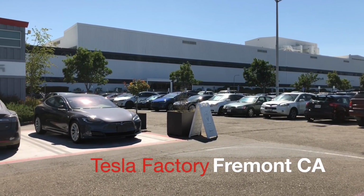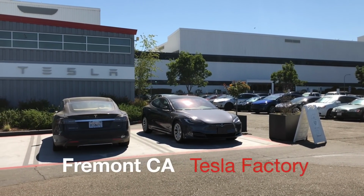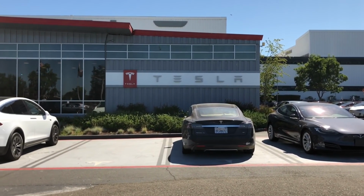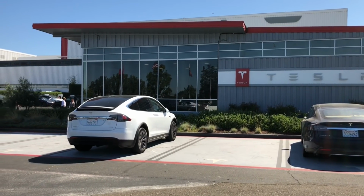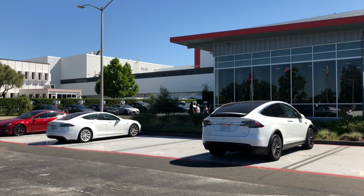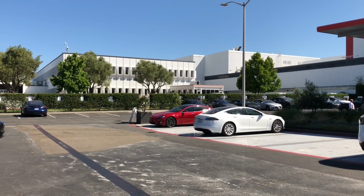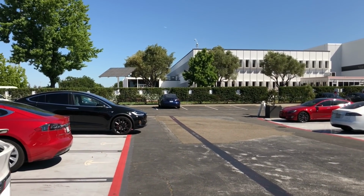Hey, recently I went to the Tesla factory in Fremont, California, to get a tour. Only owners, and I think if you have an order, you can also get a tour there. It's actually not my first tour. I'll give you some details, but first I want to show you a Model 3 that I saw parked outside the main area of the factory. I think you guys are going to like this.